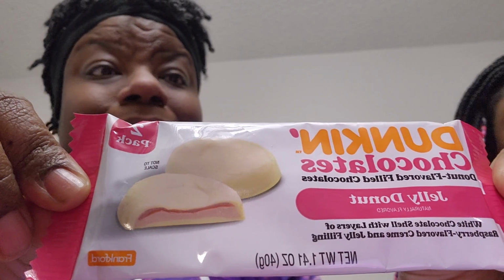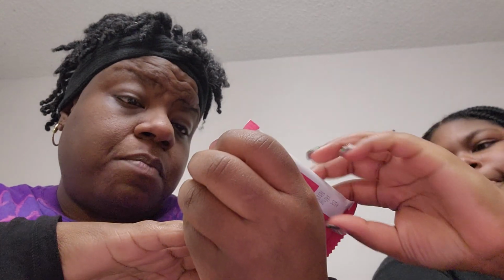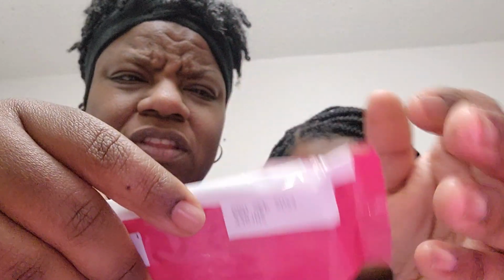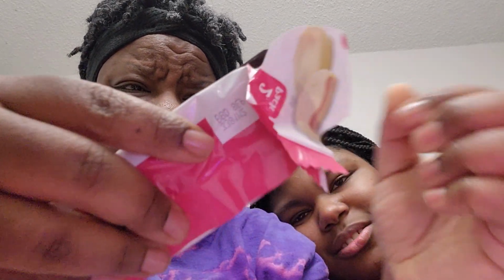So first, we're going to try this. I found this at Dollar Tree. Y'all, my mom loved Dunkin' Donuts. It's a jelly donut. I don't think it's gonna taste nothing like a donut. Look at this, y'all. Of course, it's gonna be sticky. And they both look like they broken up. Oh, man. I knew they felt weird.